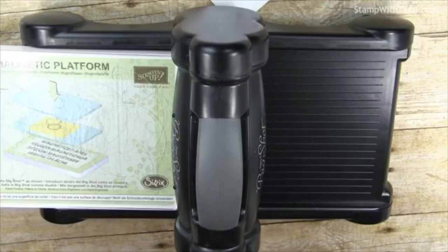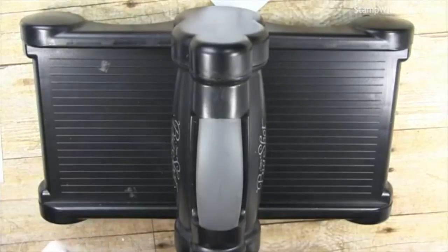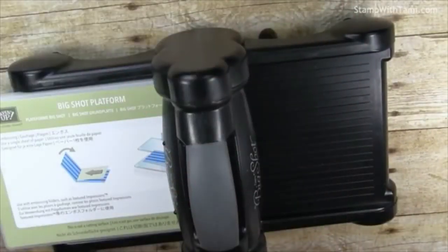We have one more thing to do here on the Big Shot. And now I'm just swapping the platform here. I have the magnetic platform down. I'm going to swap that out for the one that came with the Big Shot. And that is the actual Big Shot platform. Okay, so that to the side.